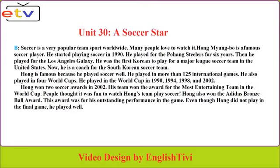Hong won 2 soccer awards in 2002. His team won the award team in the World Cup. People thought it was fun to watch soccer. Hong also won the Adidas Bronze Ball Award. This award was for his outstanding performance in the game. Even though Hong did not play in the final game, he played well.